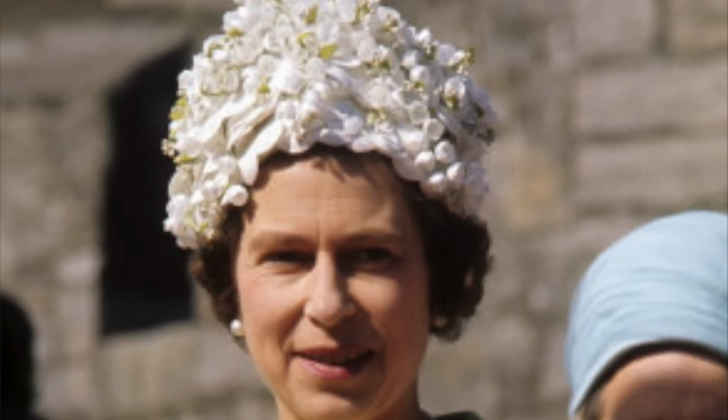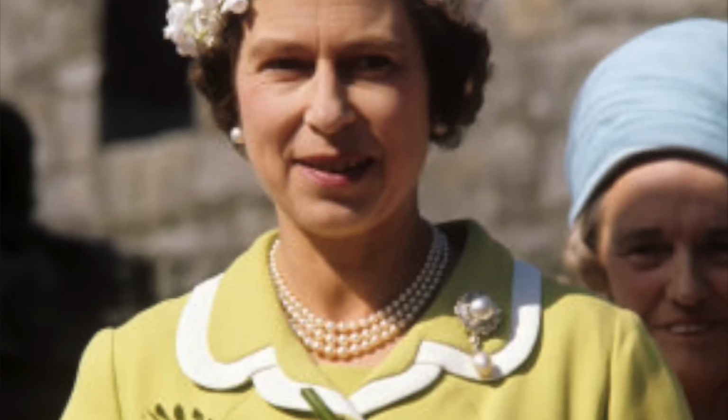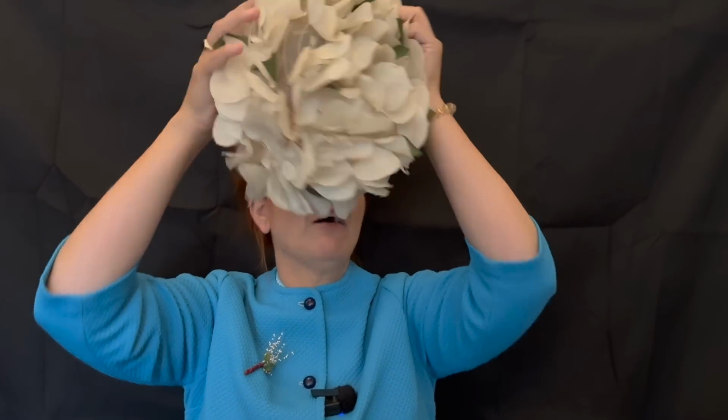Anyway, coming back to the Queen, I picked this hat because I once saw the Queen wearing a really similar hat in some pictures, a normal thing to say in 2024, and I absolutely loved it. Now, as you pop it on, I'm just going to pop it on over my beehive, so we're just going to have to pop it under there. You'll see that it just brings a bit of playfulness to the outfit.